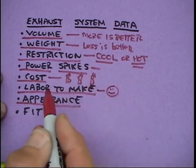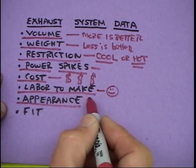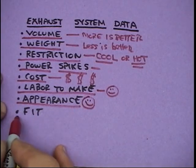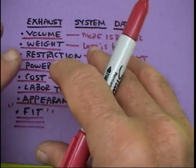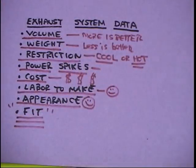But one of the advantages we have is all of this exhaust system is going to be inside the plane, hopefully. And we're going to have, I hope, at the end, a very nice appearance. And the fit. We'd like it to fit, and I'd like it to fit exactly how I want it. I want to have a very neat appearing, professional looking exhaust system when I'm done with this project.